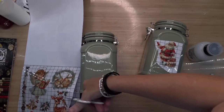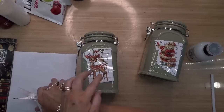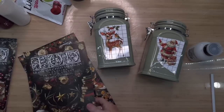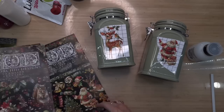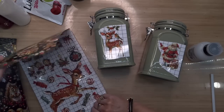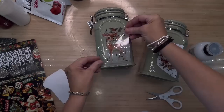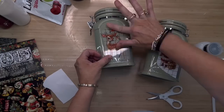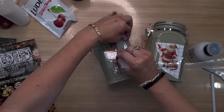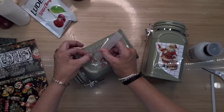I settled on the Santa Claus and then one of the beautiful reindeer. There are approximately 4 or 5 maybe reindeer in here and several Santas. So there's so many to pick from. All you do is cut out the picture that you have picked, and you're going to take the backing off of your transfer and use the special little tool that they send you with each one of your transfers, and you just rub it onto your canister.